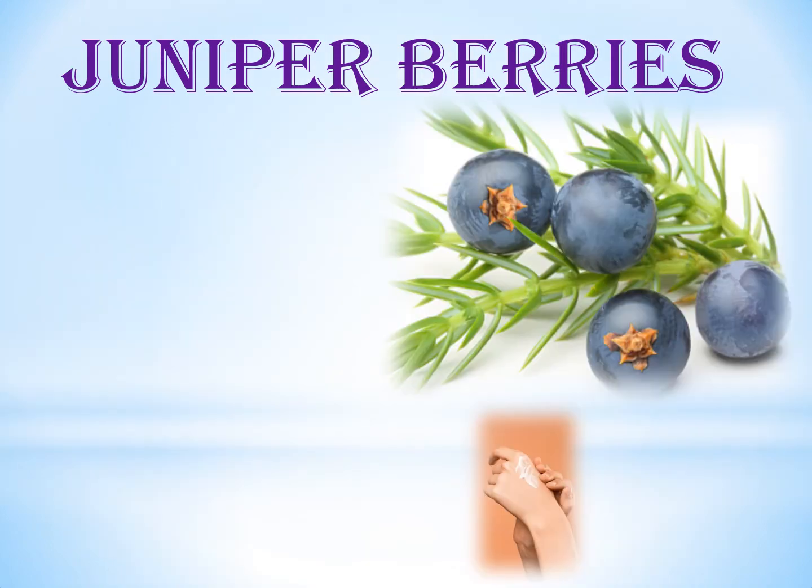Juniper berry herbal extract has many medicinal benefits. Juniper berries work as a diuretic that helps to clear the kidneys, bladder and prostate of toxic waste material. It is useful in the treatment of urinary tract infections and aids in digestion. Juniper has been used to relieve conditions such as rheumatism and the buildup of uric acid in the joints, helping to relieve conditions such as gout.